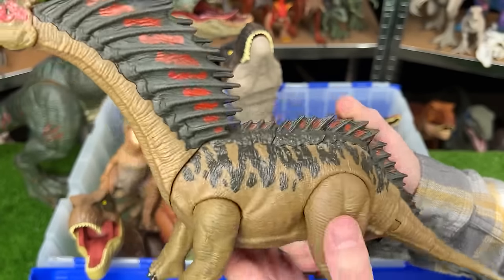Here is another Atrociraptor figure in the bright orange coloring, but this is actually a Rowdy Roars Atrociraptor. Let's turn on the power and let's see it come to life.